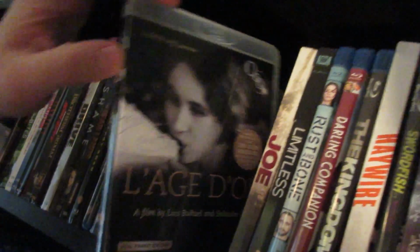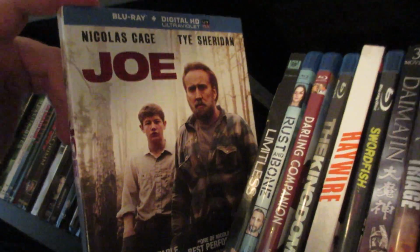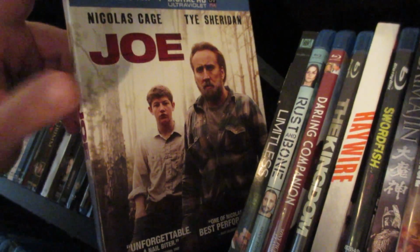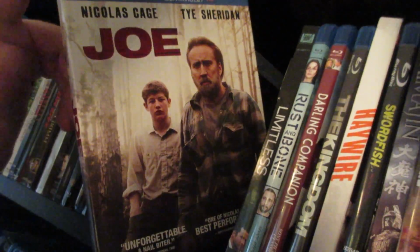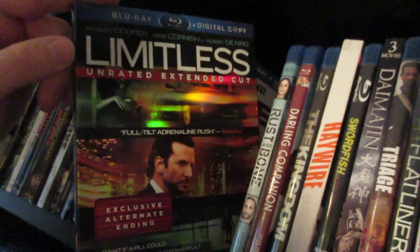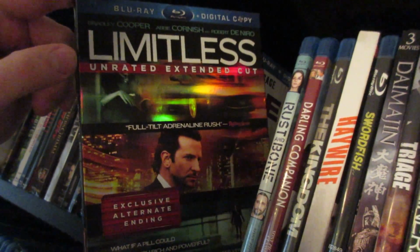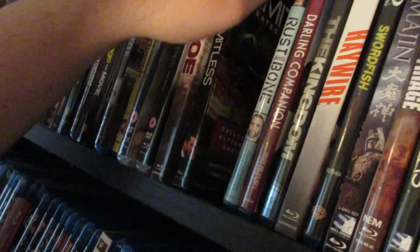Just crazy trippy. Bizarre imagery in it. Joe, which reminds me a bit of Mud. One of Nicolas Cage's best acting performances in recent years. Really enjoy Tye Sheridan as a young actor. Limitless, with Bradley Cooper and Robert De Niro. Enjoyed that one as well. Some good tension in there.